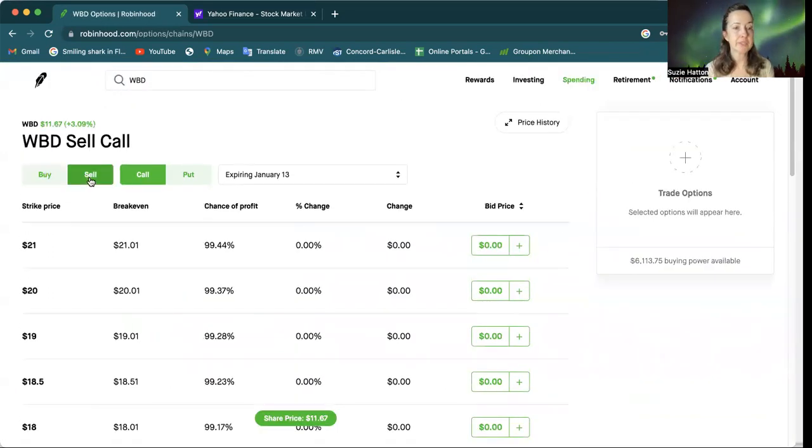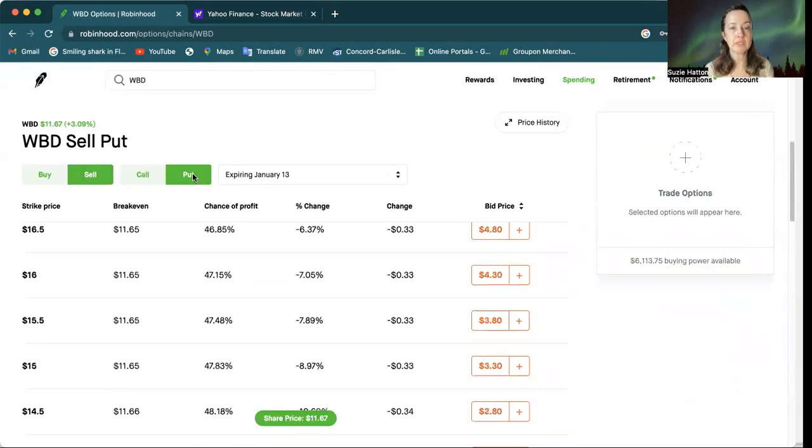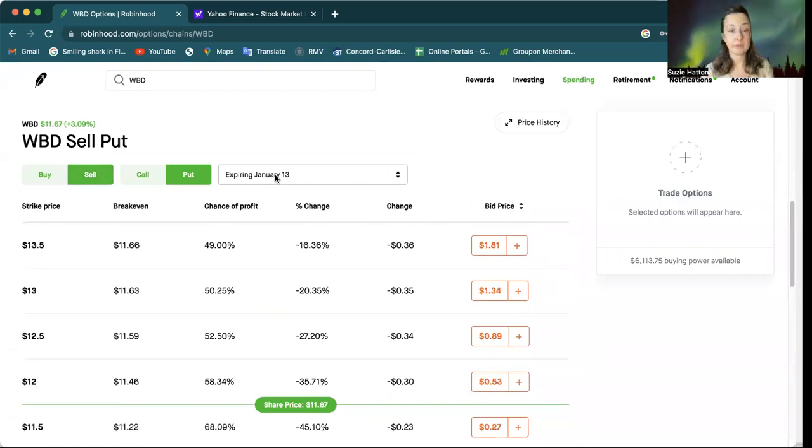And I typically like to expire them the very next available Friday. I like weekly premiums. It's just the way I trade. I'll roll if I have to, but generally I like to let them expire at the end of the week and start again the following week.